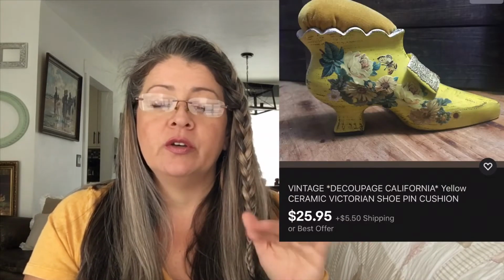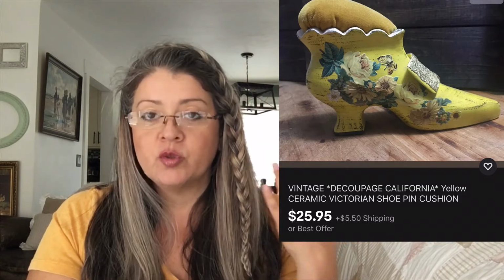Now, this particular one, okay, so then we picked up this little vintage pin cushion little shoe from California, super cute yellow, very, very vibrant. I think I might have paid $1 for it. Got it listed for $25.95. I think that one will actually sell pretty quick. I expect it to sell this week. I could be wrong, so we'll see in next week's video, but I think it'll probably sell this week. It is really cute.